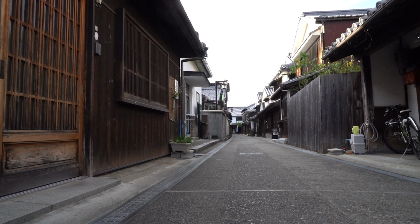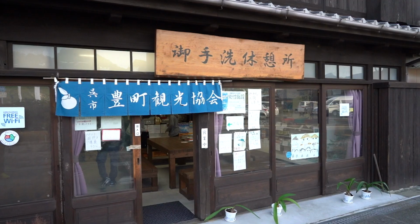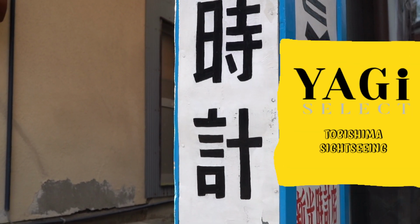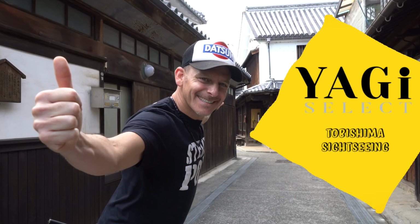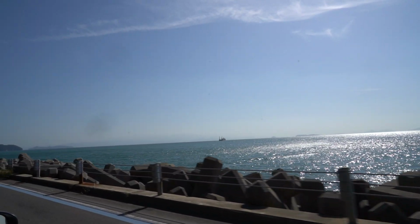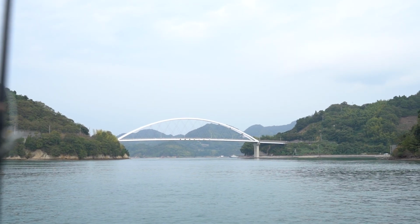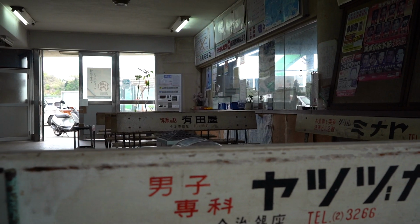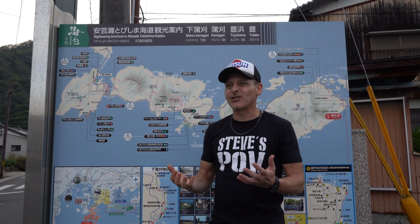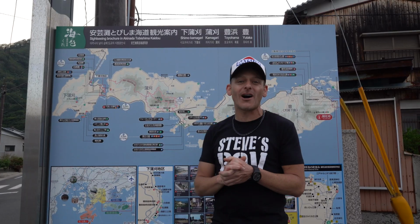It's like we just were sent back in a time capsule, hundreds and hundreds of years, to a place like this. So old, it's so appealing, it's so peaceful. This is an inner sea, so there's no waves. The water is very calm and peaceful. There's fishing here. There's fresh seafood wherever you go. Oysters, octopus, everything. Really delicious stuff and things you can only find in a place like this.